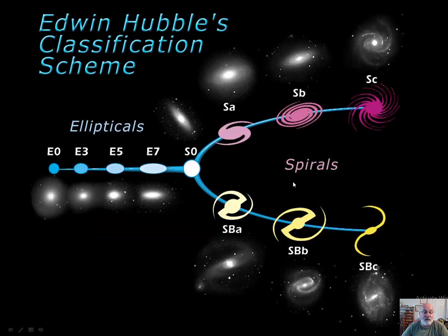Here's another tuning fork with some real galaxies, and you can see they start off with round and they get more cigar shaped as we go to an E7. And then the S0 galaxies, which are more circular, but they're starting to show some evidence of arms, and they either break off to the S or the SBs. And you can see tightly wound, and they get a little bit more loosely wound if they've got bars, or they actually have tightly, more loosely wound spirals.